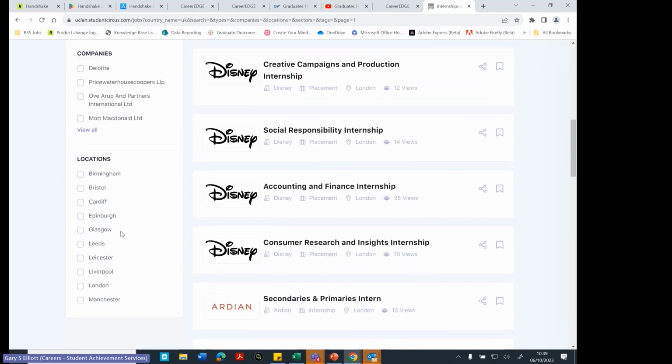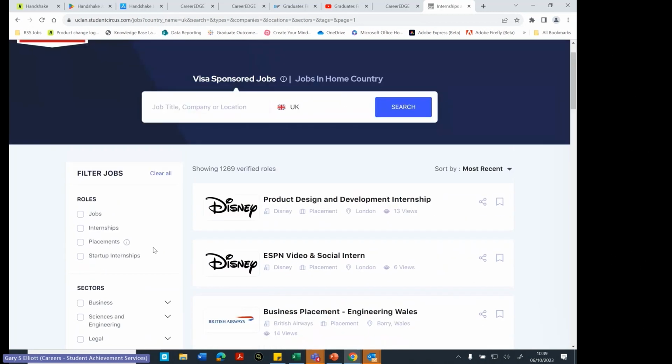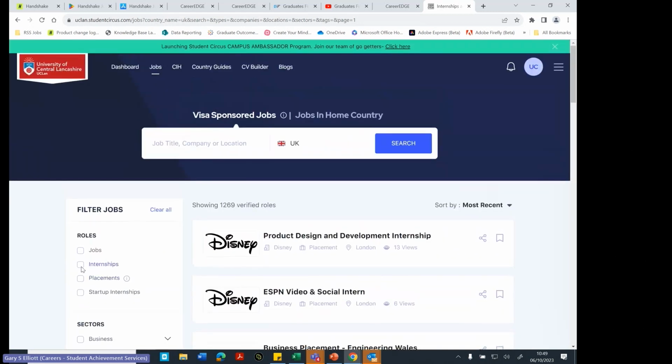What companies or locations you might like to work at, and whether they're internships or placements. So not necessarily all graduate jobs. You might require a placement, or you might require an internship, and you've got those options there as well to select. These are really good for international students because you know that these roles have been checked, so you know that with your visa you would be able to apply for those roles.